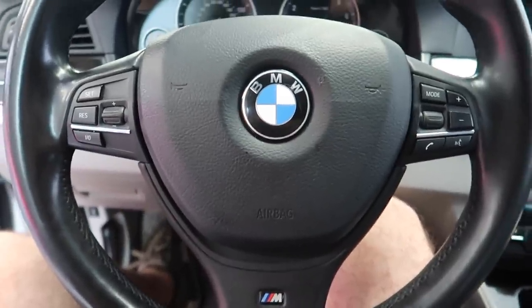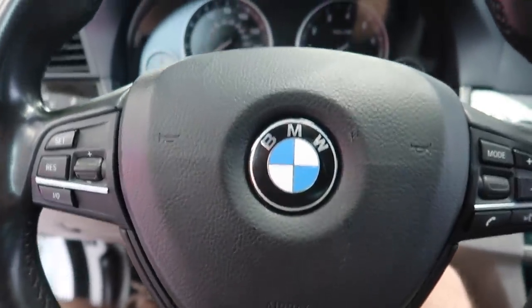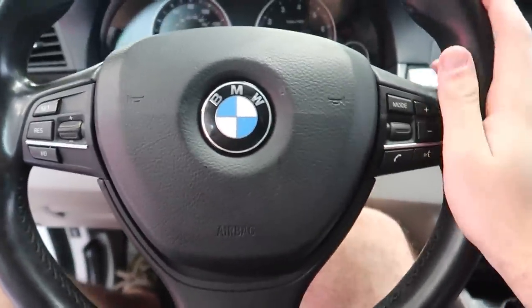All right, guys, so check this out. It's already looking 20 times better. There's a little bit more glue over here, but it's not a big deal. But for the most part, oh my God. Anywho, I'm super eager to take it out for a test drive. Let's take this sucker out.